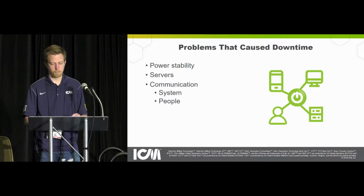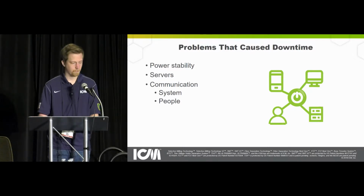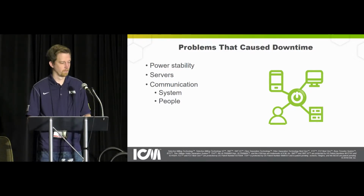Some of the main issues I've run into that have caused downtime, I'm going to focus a lot on South America, because that's where I've been working recently and where we've had bigger issues. The three biggest issues I've run into are power stability, servers, whether hardware or software issues, and communication setups.